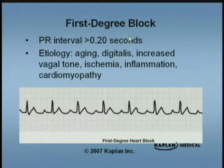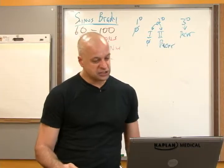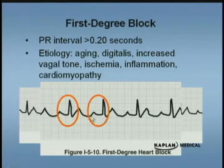Now, first degree AV block, our PR is greater than 200 milliseconds. Well, the most common reason for most of these rhythm problems is the conduction system becomes a little ischemic, a little crotchety, a little old. It's like hair loss, gray hair. What happens? If there's no symptoms, you leave it alone. First degree AV block, the PR interval is a little prolonged like this. When the PR is somewhat prolonged, you don't do anything about it.